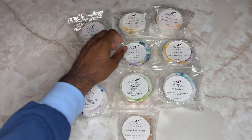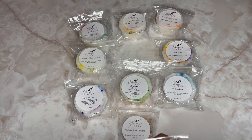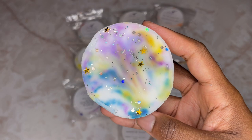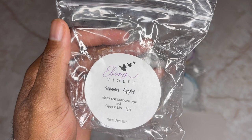And then next up we have summer sippin', which is watermelon lemonade type and summer linen type. Look at that. It's giving me galaxy. It's giving me supernova. It's giving me aurora borealis. Here we go. Oh, this is nice. This reminds me of sitting outside on the porch on a nice breezy spring warm day, drinking your watermelon lemonade.